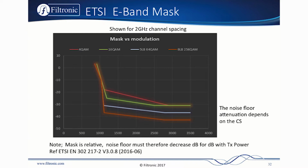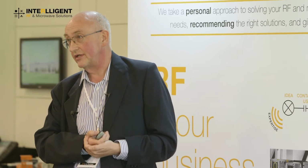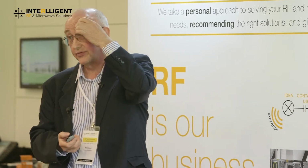But linearity is one of the main issues that we face in trying to meet the mask with available power amplifiers. The other thing is that it's a relative mask. So you can see the noise floor is about minus 42, minus 43 dBc far from carrier. All of these systems have to have transmit power control, so you might want to reduce that power by 30 dB. Unfortunately, because it's a relative mask, the noise floor has to go down dB for dB with the transmit power. So where you put the attenuation in the transmit chain is quite critical to making sure that the noise reduces as you adjust the output power.